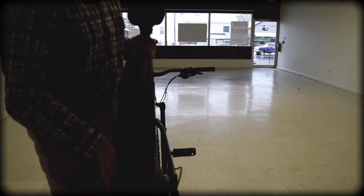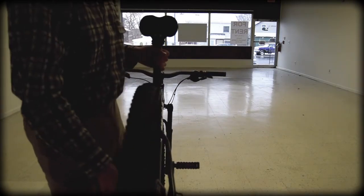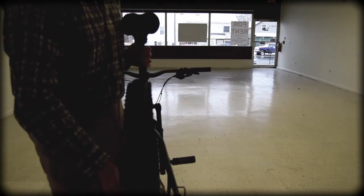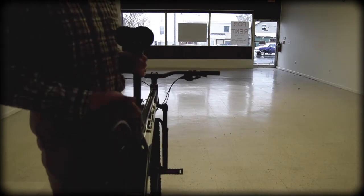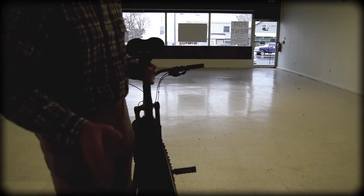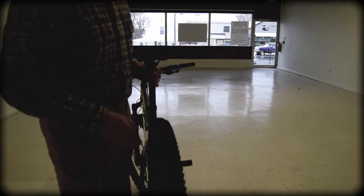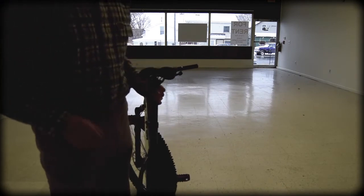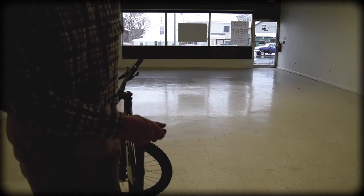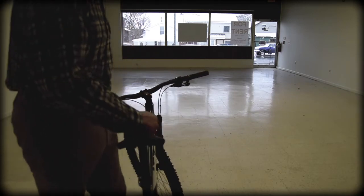You could probably actually go with a 29 by 2.6 tire on the rear. I kid you not, but you're going to have very little space. This is a 29 by 2.4 on the rear. If you go 29 by 2.6, it can handle it, but you're not going to have very much mud clearance. And when you're on the all-mountain trails, mud clearance is important.